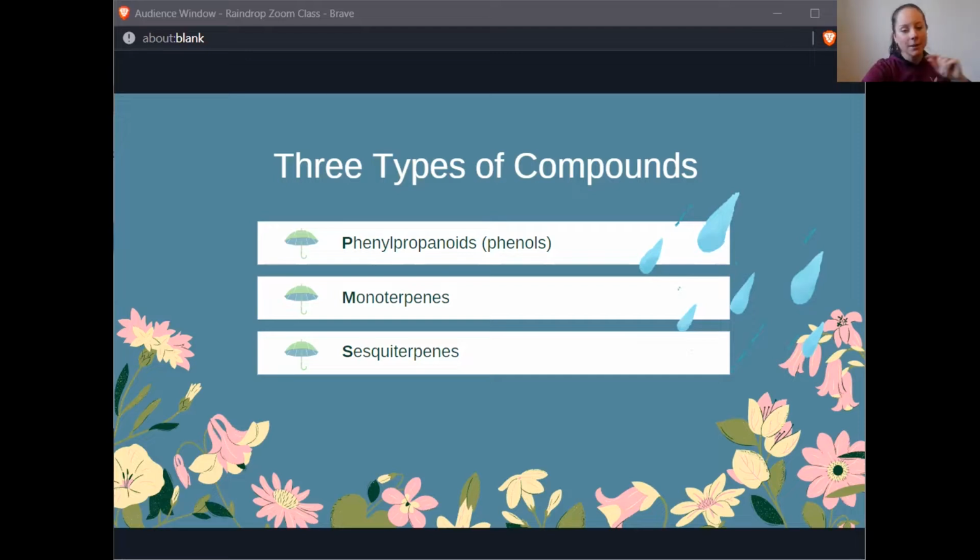Then I'm going to skip ahead to sesquiterpenes because those are the ones that we apply next, and then we'll come back to the monoterpenes. Okay, so sesquiterpenes, think the S, remember scrubbers. So sesquiterpenes scrub, and what they're scrubbing is damaged cellular code and misinformation in the cells. So it's kind of taking any bad information and scrubbing that off of the cells. They also assist in transporting oxygen molecules to the cells.